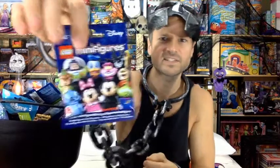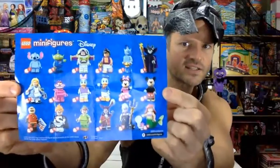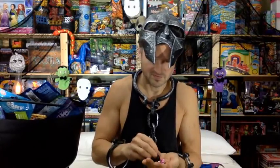You know what? I'm going to open up this Disney minifigure too. I don't know how spooky it is, but Andreas already also sent this. Here are the ones you can get. This was such a great series. When is the second Disney series coming out? It's Mickey, and in a girl's costume.